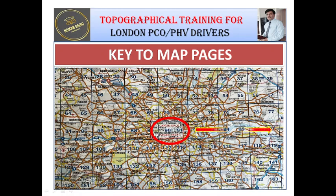Now, this direction would be considered as east. So, if any area is on these boxes, it will be considered as east. But if any area is on these boxes, which are shown here in this direction, it will be considered as west. Then comes these two columns. So if the boxes are these, then it will be north direction and this will be the south direction.